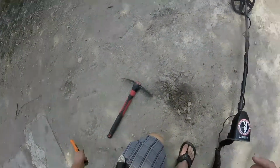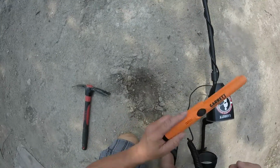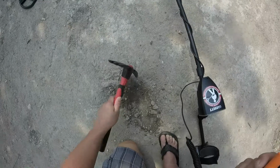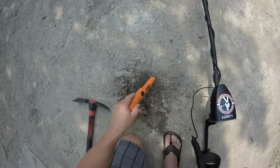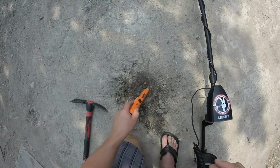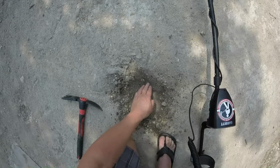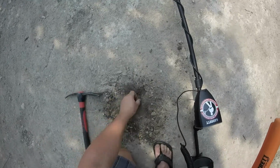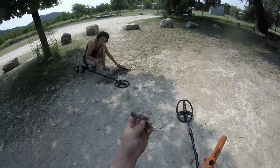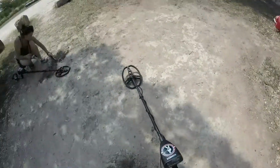Oh, I didn't ground balance. I guarantee this has got to be a penny. A penny or a Coke tab? I see it. It's got aluminum on it. There you go. Aluminum and aluminum wire, the old RV cable hookup. Now, I forgot to ground balance my machine. Ground balance.